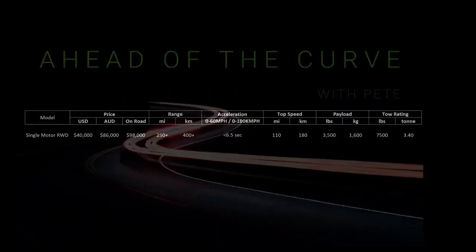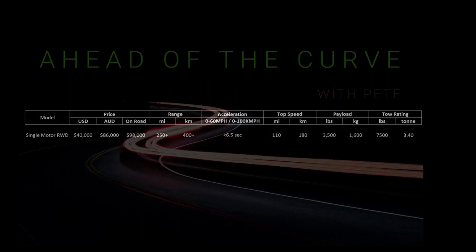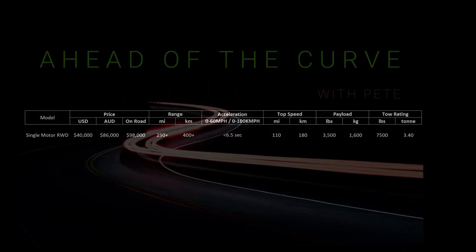Now, this starting range of roughly about $100,000 Australian on road will give you about 250 miles of range, which is about 400 kilometers. And actually, Elon did say that it's going to be at least 250, and on all the specs on the website, it has 250 miles plus, which is more than 400K, which is fantastic for a starting model, that's for sure. It will do 0 to 100 in 6.5 seconds, which isn't slouchy. Top speed of 110 miles or 180 kilometers an hour. The payload, 3,500 pounds, which is equivalent to about 1,600 kilos. The tow rating is about 7,500 pounds, which is 3.4 ton.